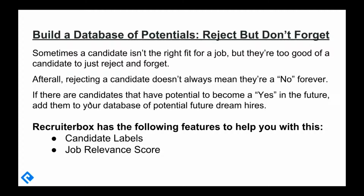Lastly, let's talk about how to build a database of potential future dream hires. So sometimes a candidate isn't the right fit for a job right now, but they're too good of a candidate to just reject and forget. After all, rejecting a candidate doesn't always mean they're a no forever. If there are candidates that have potential to become a yes in the future, use them to build your own database of potential. Recruiterbox has the following features to help you with this: candidate labels and job relevance score.